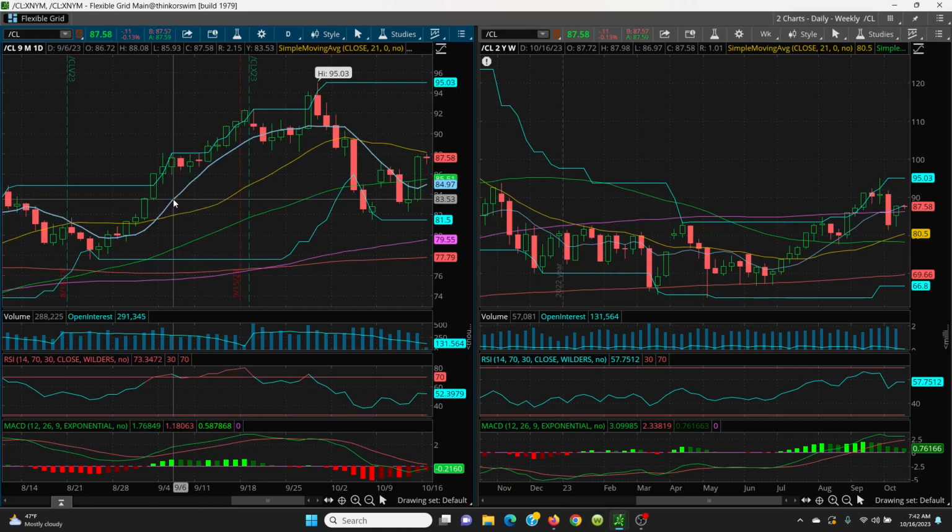Now, if you look at your 8-day, it looks like it's curling up pretty nicely. The question is, is it going to curl right back up and run up like it did here and push the price right on up? Or is it just going to curl up and roll on down? It all depends on what the Middle East is doing. Remember, you've got a pretty good oil premium here, anywhere from $5 to $10, very easily, because of what's going on in the Middle East. So always keep that in mind.